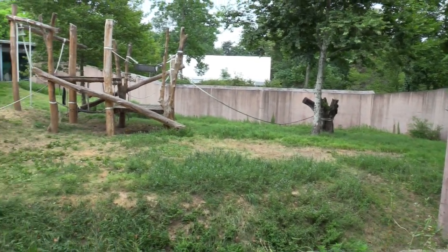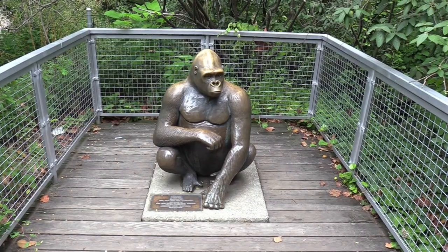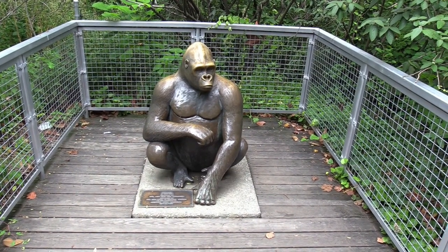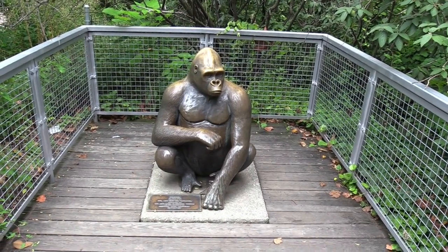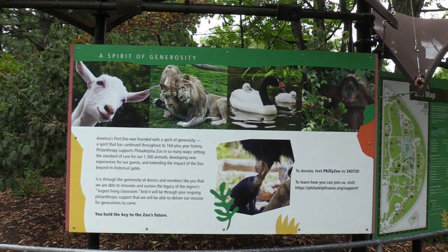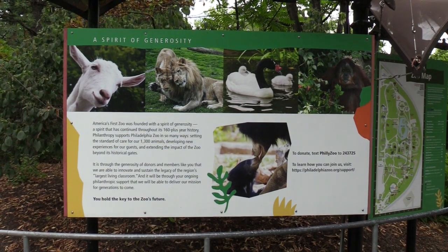This is another view of the lowland gorilla's habitat. See, we were inside the building just a moment ago. This nice gorilla statue has all the shiny bits where people put their hands on them. So oils in your hands wear down the protective coating. Oh, such generosity. That's what happens when people support their local zoo.